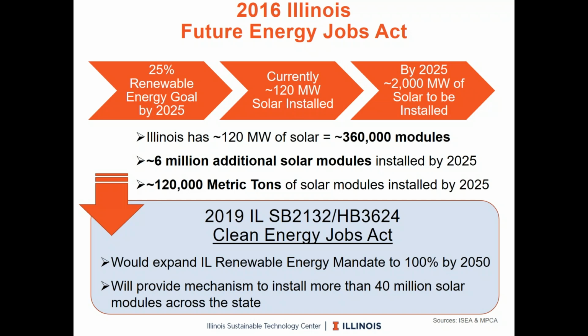As of July 2019, we had approximately 120 megawatts of solar installed in the state, and that converts to a little less than 400,000 modules currently installed in Illinois. With this new 25% renewable energy requirement, Illinois will approximately add an additional 6 million solar modules by 2025, and that equates to approximately 120,000 metric tons of solar modules.